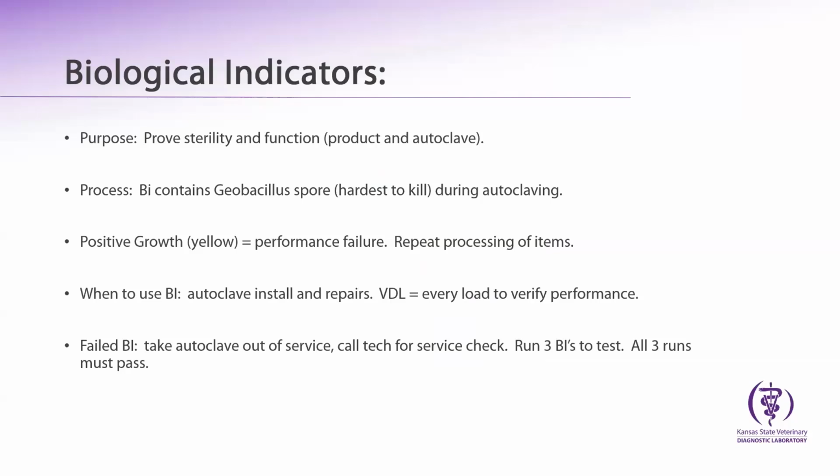So in the process, the BI contains the Geobacillus spore, because it's the hardest spore to kill during autoclaving. Positive growth: you've seen that on that, there is actually purple media within that. So that purple media is what it starts out to be.